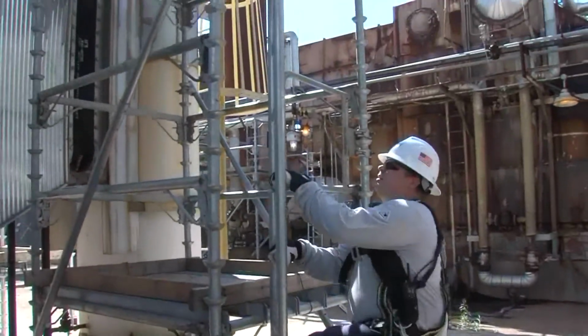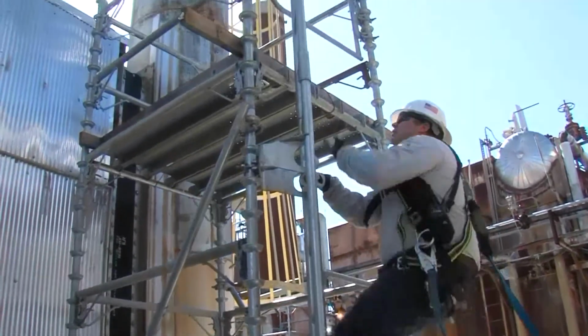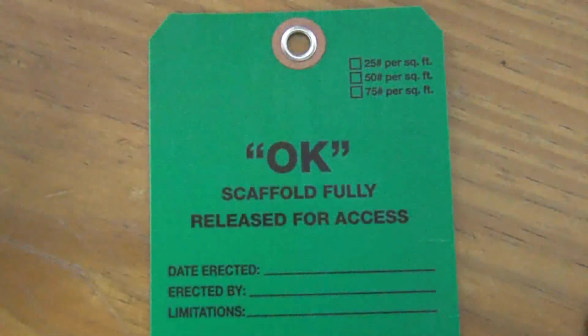Personal fall protection must be worn if indicated on the scaffold tag. Green tagged scaffolds may be used after verifying a current inspection has been performed.